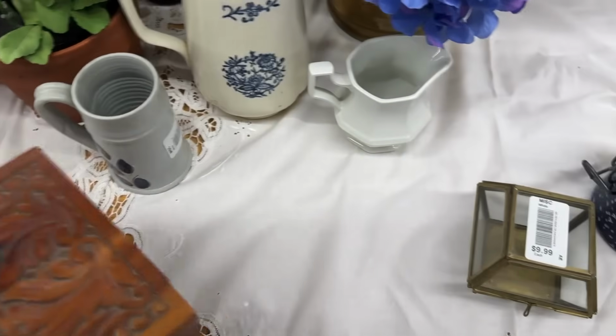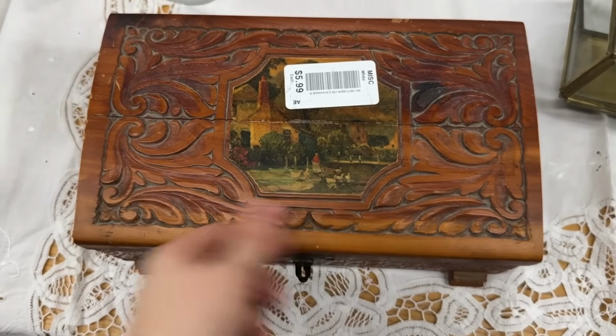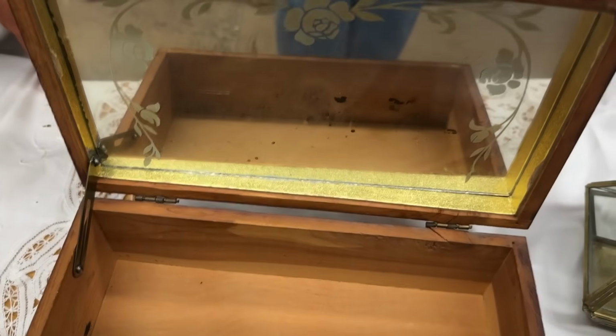All right, so first up, we have this carved wooden box I told you about. It had that painting on the front. I'm actually not sure if it's a painting now that I'm looking at it, but it should be a jewelry box, right? Because it has the mirror on the inside.